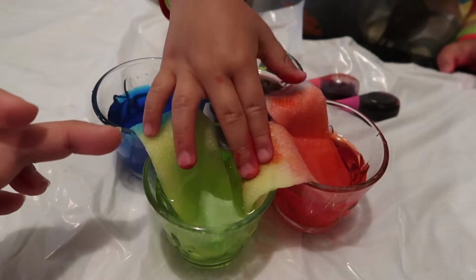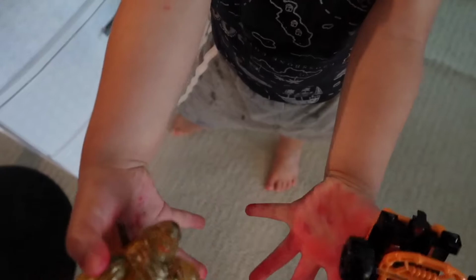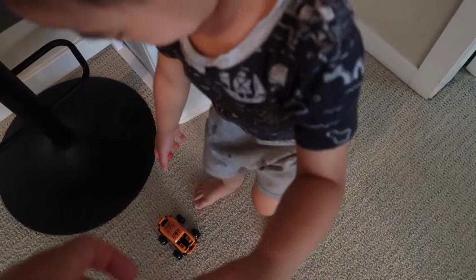Yeah, did you like it, Brandon? Is it fun doing a science experiment? Yes! You like it? Yes! Show mommy your hand, both of them. So this is the aftermath, so you need to be careful. If you have gloves, like for kids, that would be better, I think. I tried to wash a couple times, it will not go.